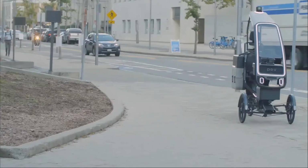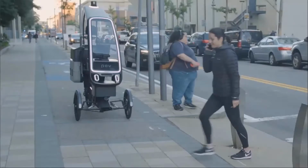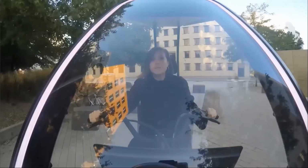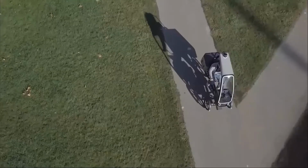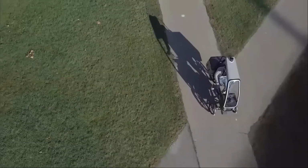Right, so you saw the acknowledgement moment of the PV. I saw you, you can cross, everything is fine. So we're currently building that. And again, this is not necessarily something you might buy tomorrow morning on Amazon, but it's really a new thought about a new category of mobility.